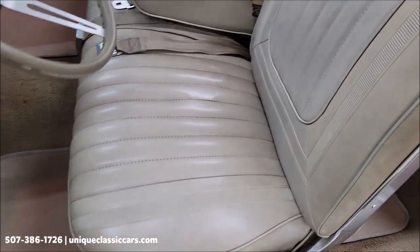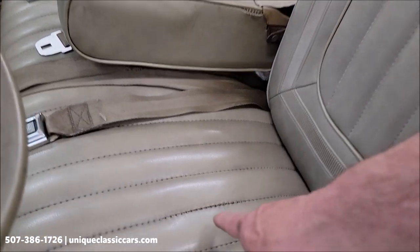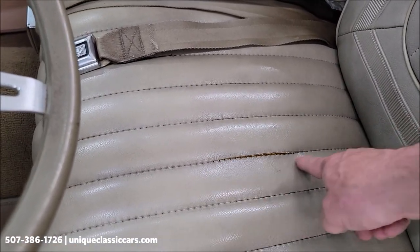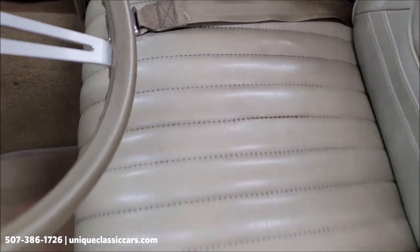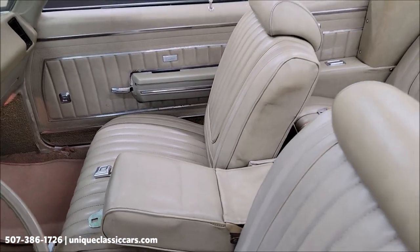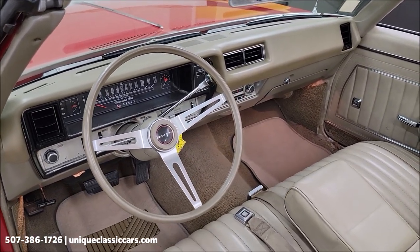And vinyl in the front seats also appears to be free of mostly rips, tears, or holes. You do have some wear in that seam right there, just to let you know. Check that all out in the still pictures. There'll be pictures of the interior. Take your time looking through them.